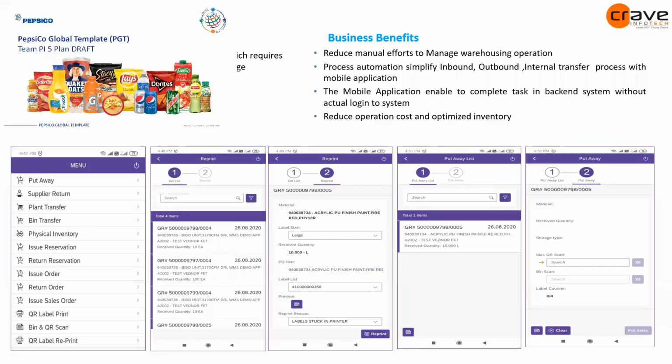These are the screenshots of these organizations. This is by mistake. Somewhere this got copy-pasted. My apologies, I think this PepsiCo should not be here.